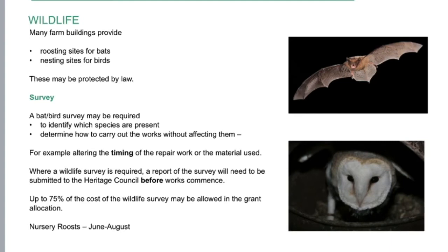And so if you think that you have bats in the building that you are proposing to repair or restore, and if you're successful with your grant application, you'll be advised to get a bat survey done. These are pretty straightforward to organise, and you get 75% of the cost of the bat survey. So for the bat survey, a specialist will come out, particularly at dusk and possibly at dawn, and literally count the number and identify the species of bat that are coming in and out of your building.